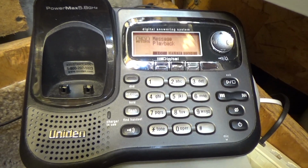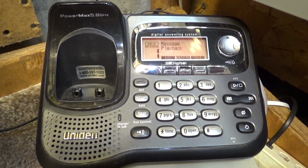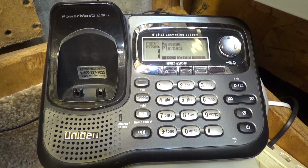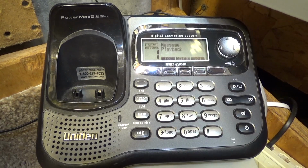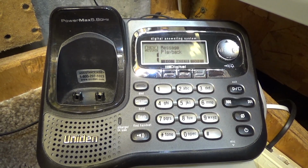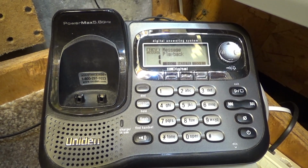Three new messages and six old messages. Message one. Is testing message number one. These telephones have pretty much no sidetone, which is one of the things I don't like about them. But there's not a whole lot of things I don't like about them. These are pretty good phones.